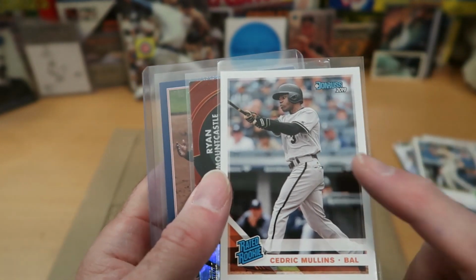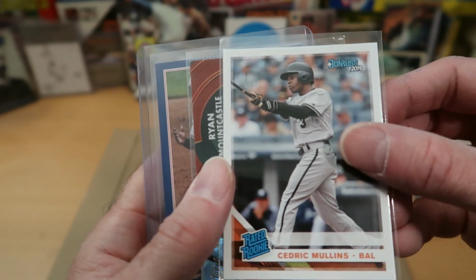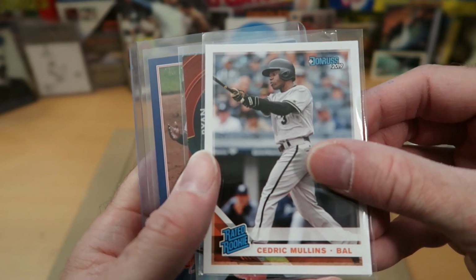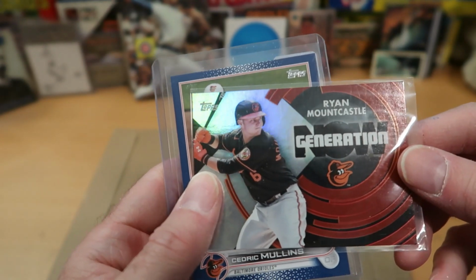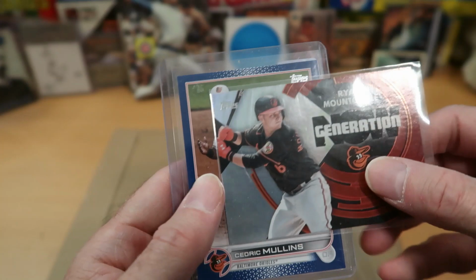Another Cedric Mullins, and this one is the rated rookie from Donruss 2019. I do not have that, and that is a really nice one. That is a great card. Thank you very much, Center Hill. This is a really nice assortment of young Oriole cards. Really like this. Nice Mountcastle from Generation Now. That is a really nice card, too. That is awesome. Thank you so much.